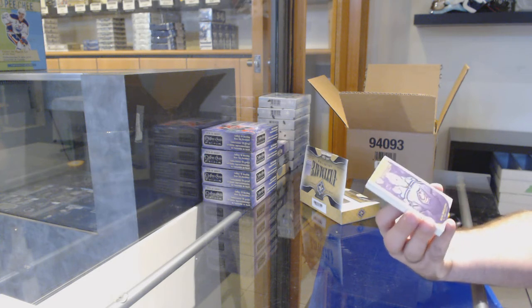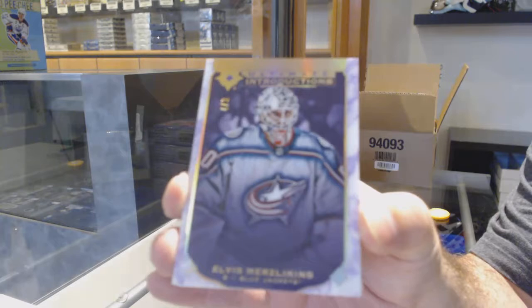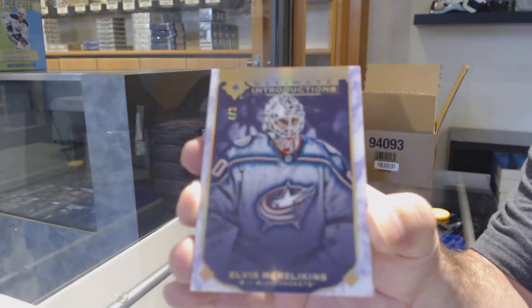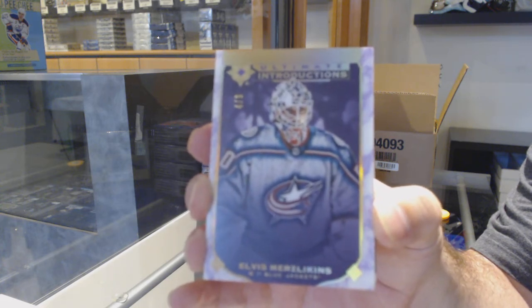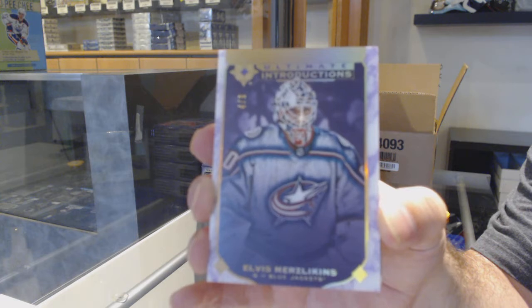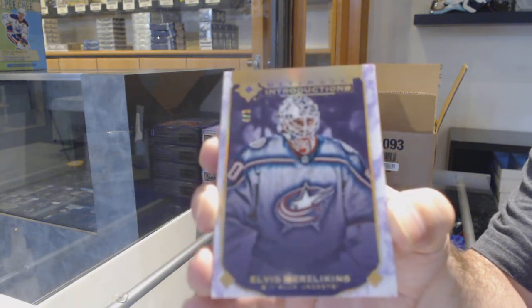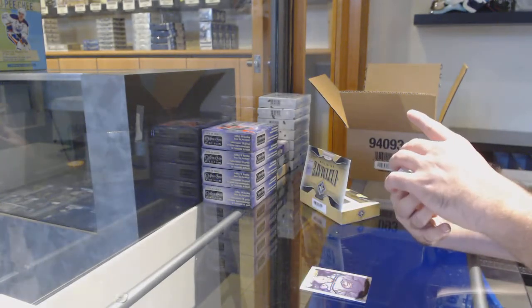Number 2/9, Introductions Purple, Elvis Merzlikins. Numbered 2/9, Elvis Merzlikins. Healthy start, eh? For the Coyotes.